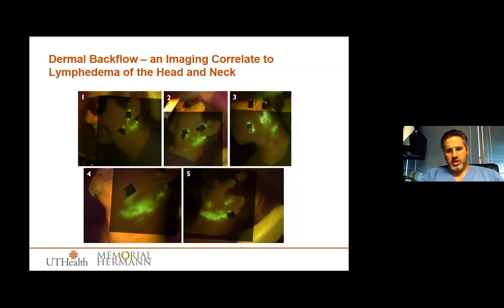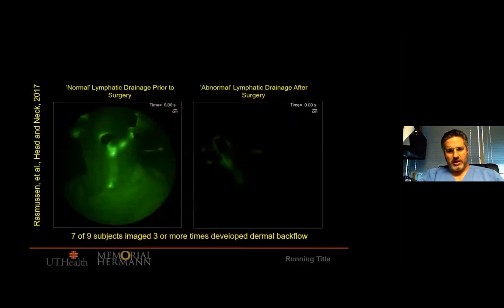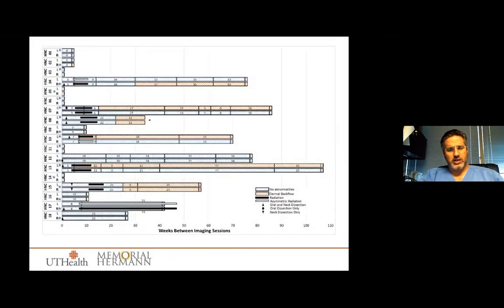So here's an image of dermal backflow, what we can see clinically, biologically, that correlates to what we're seeing in the clinic. And I'm going to skip over the slide, except in so much as to tell you that it shows that phenomenon in real time.